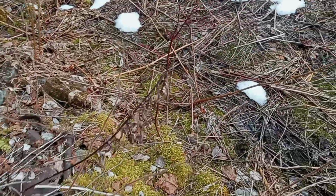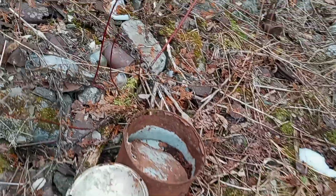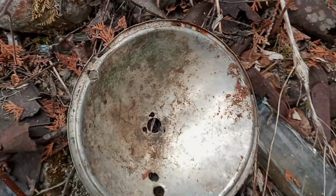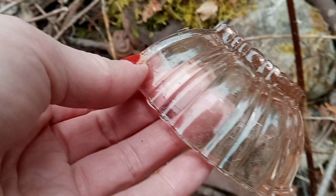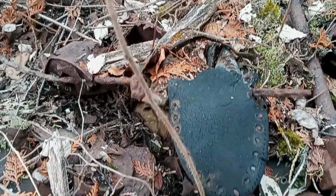There's an old jug. Let's go to this truck. It's pretty cool. There's the old headlight bucket. That's a really pretty color. Pink glass. I don't know if you can see the color. Oh, there you go. It's really pretty. Got some greens in there. Got some more shoe parts.